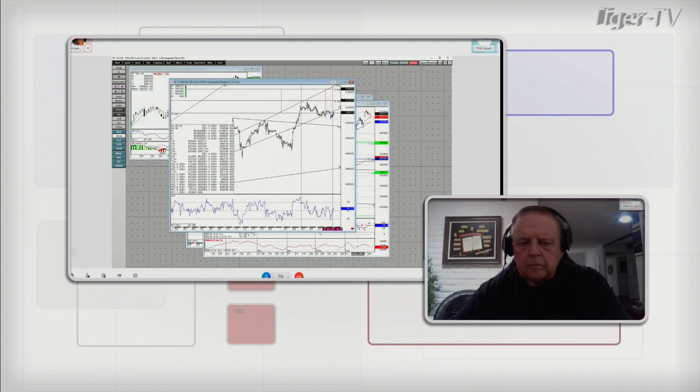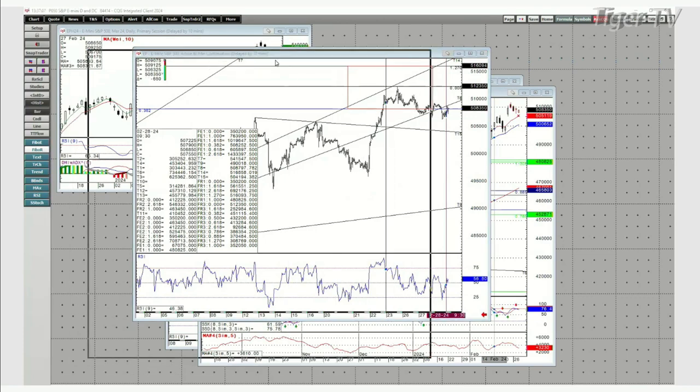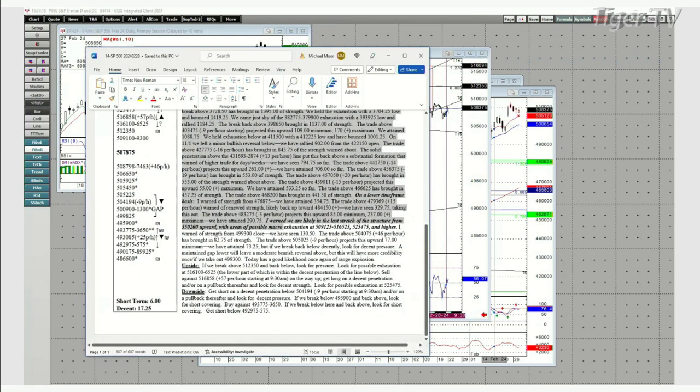Okay, the S&P, obviously, if you've been watching the show, we've been bullish for a while in here. Really since 3502, we bounced 1,621.5. A lot of other bullish formations in here. I did say that I think we're likely in the upper stretches of this bull structure, with possible areas of macro exhaustion at 5091.25 to 5165.25, and 5254.75 and higher.